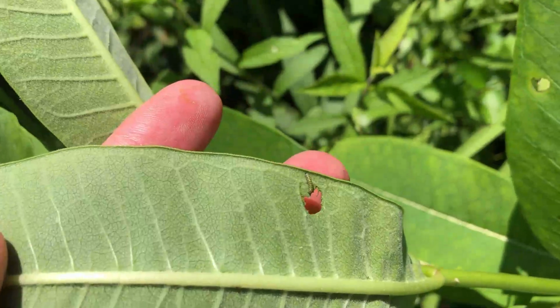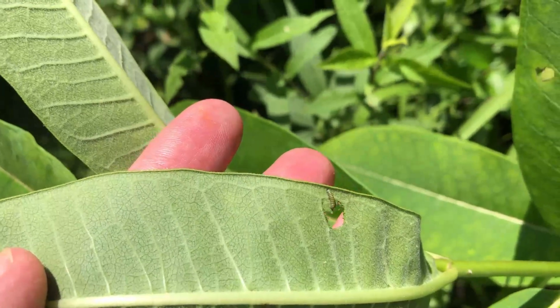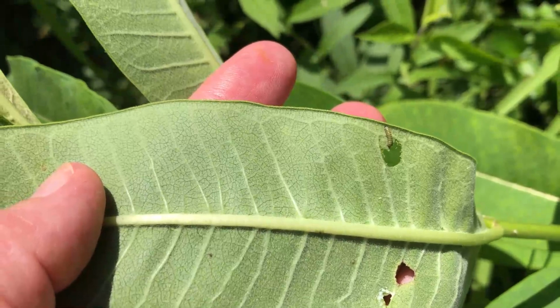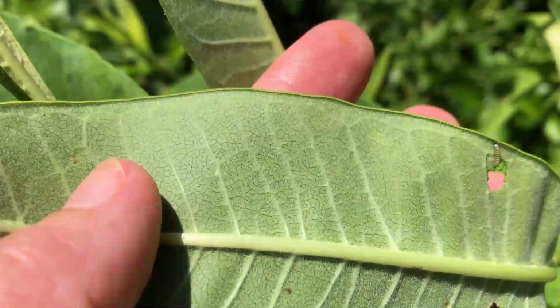And here we see right here a tiny little caterpillar. He's a couple days old at the most. So you'll find anywhere from these tiny ones that are not even a quarter of an inch long, all the way up to a couple of inches and big and chunky. Happy hunting.